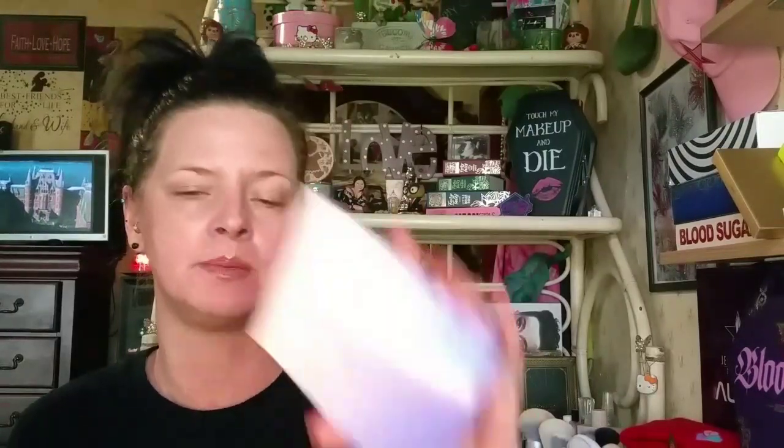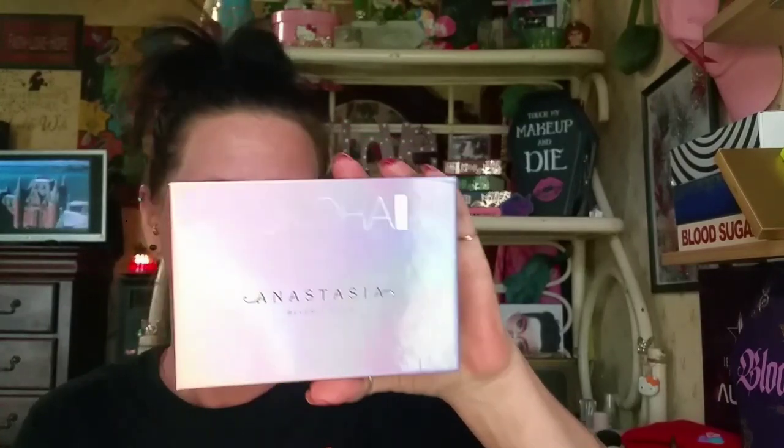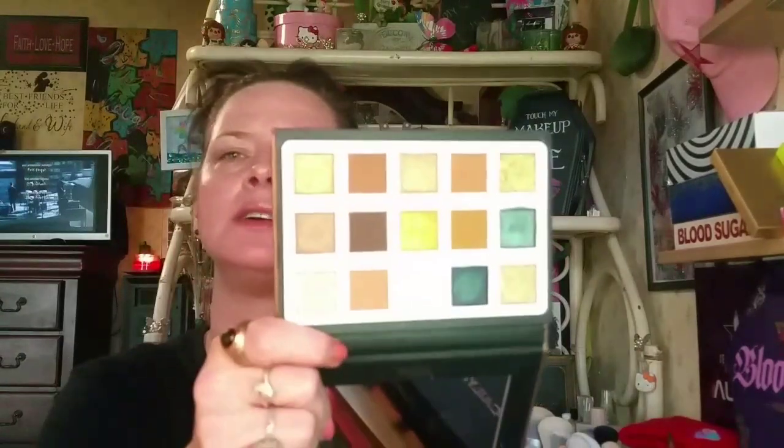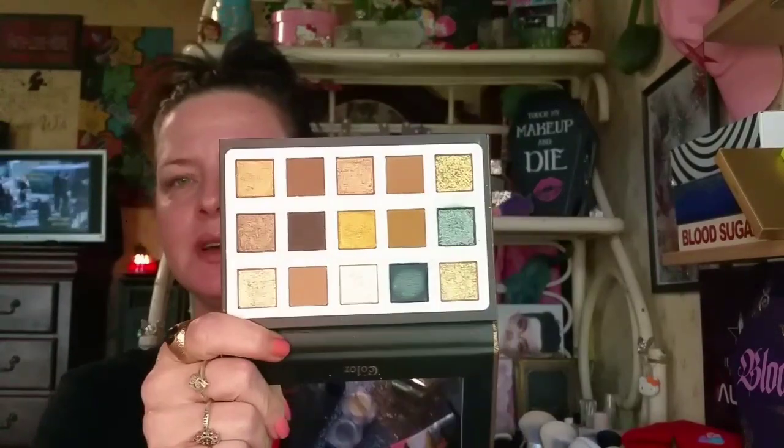Then I got the Aurora palette glow kit from Anastasia. I have other highlighting palettes I use more than that one. This is the C Color Golden palette. I got this from Flawed and Fabulous. This is supposed to be a dupe, I believe, for the Natasha Denona Sunset palette. They're just not colors that I reach for, and if I do, they're in something else that I already have. I'm tired of having stuff in my drawers. It's just taking up room.